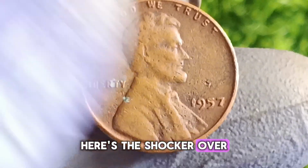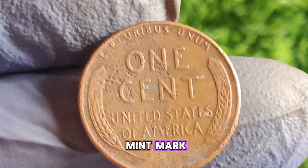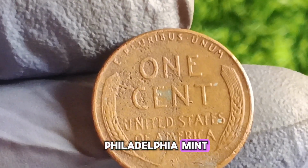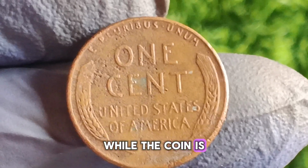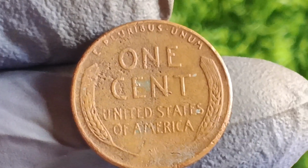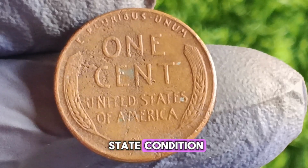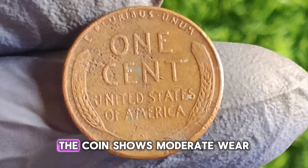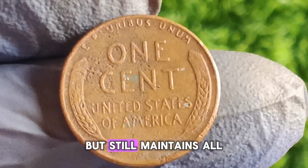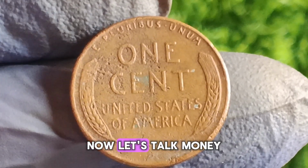Here's the shocker. Over 282 million 1957 pennies without mint mark were produced by the Philadelphia Mint. That's a huge number, but don't let that fool you. While the coin is common in circulated condition, collectors today look for well-preserved examples in fine to mint state condition. In fine condition, like the one we're focusing on today, the coin shows moderate wear but still maintains all major details and wheat stalks.